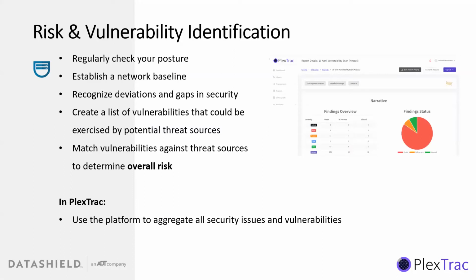You can either do this in-house or use a trusted third party, someone like Datashield, to help identify the vulnerabilities within your organization. This is commonly done through network scanning and through vulnerability scanning engines, platforms such as Tenable, Nessus, so to speak, will identify vulnerabilities that exist on the network, right? As well as your external exposure to vulnerabilities through various scanning techniques.